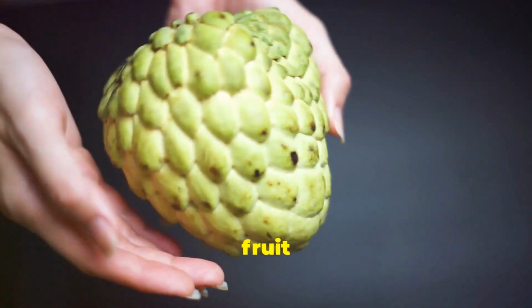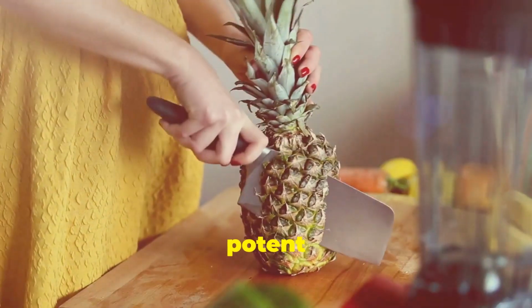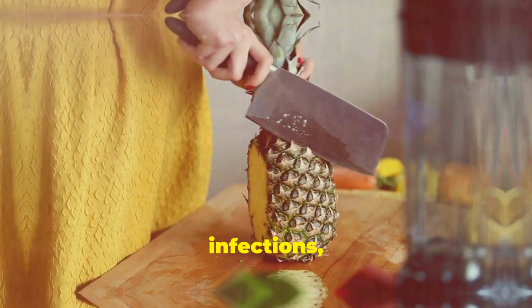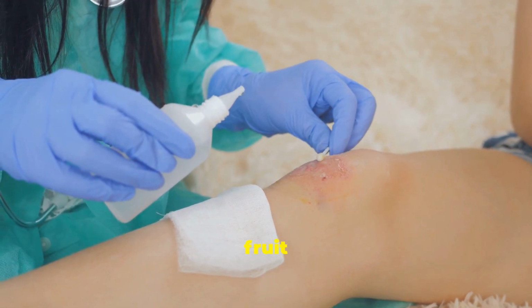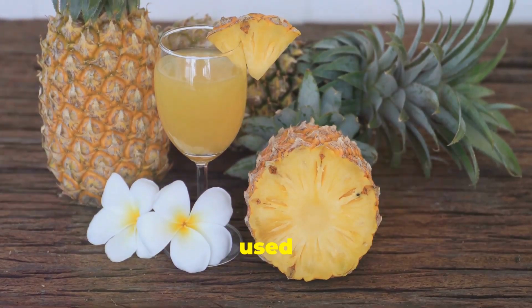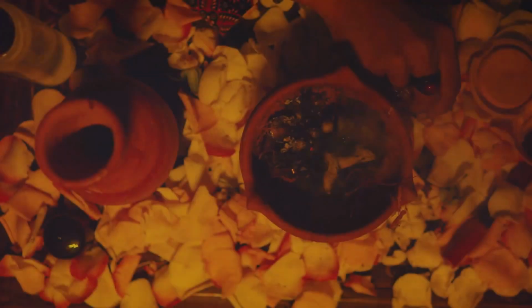The Noni fruit has been a key remedy in Polynesian medicine for centuries. This potent fruit is used to reduce inflammation, treat infections, and boost the immune system. Hawaiian healers, known as kahunas, would often apply Noni fruit directly to wounds to promote healing. Today, Noni is used in juice form to help manage inflammation and improve overall health.